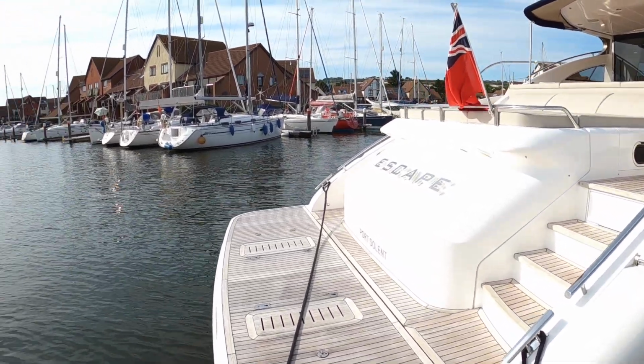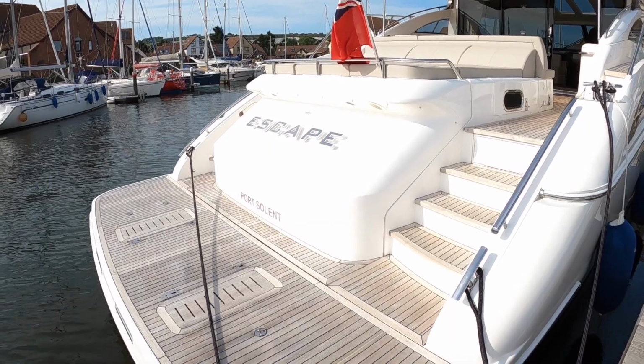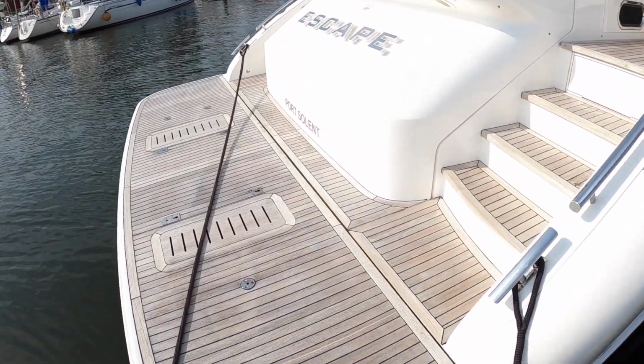Now, we've got a bit of time here today, which is great, so I can show you into every area. And one thing I don't normally get to show you is the tender garage. So we're going to start with that, and then we're going to look into every area of the boat. Let's go.